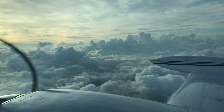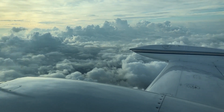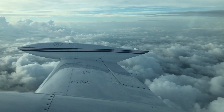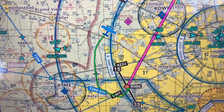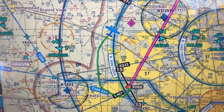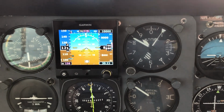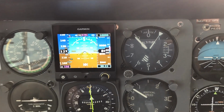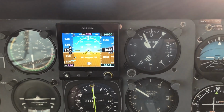United 1253, Houston departure, good morning, climb maintain 16,000. Climb maintain 16,000, United 1253. For United 1253, okay, if we come a little bit left, sir, for a few miles. United 1253 approved as requested, and are you ADS-B equipped? Thousand to go.